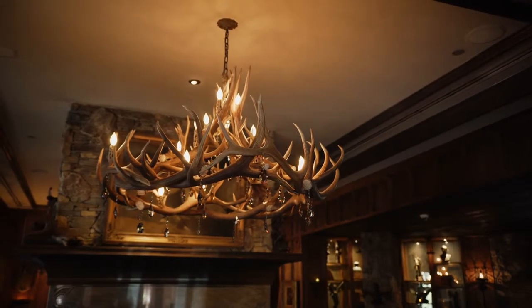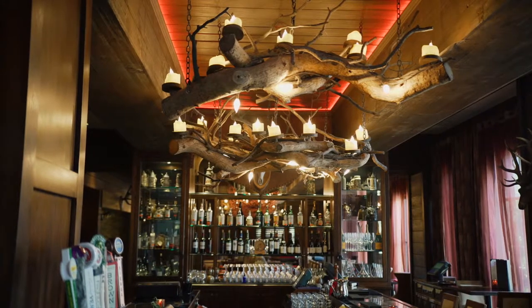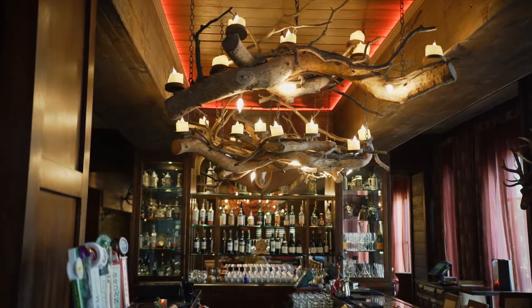I would encourage you to look at all the chandeliers. Obviously, these antler chandeliers are very spectacular. Notice the natural wood ones also in the restaurant. And all through the hotel, you'll find and discover beautiful, very unique chandeliers.